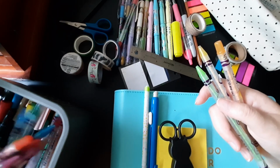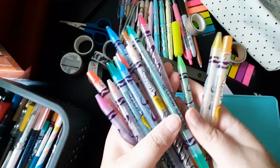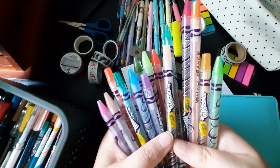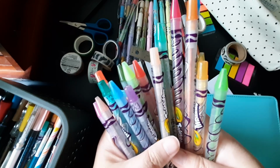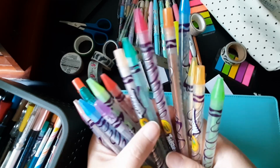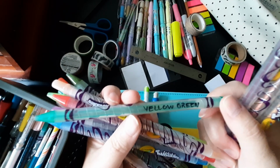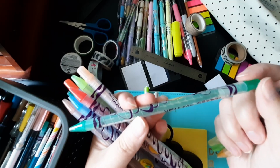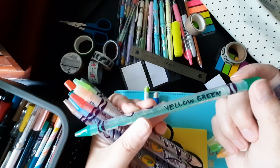So I tried these Twistables from Crayola. I can't recommend them. They aren't fabulous. The color payoff isn't great. The individual colors are not labeled, which is why you'll see I wrote the color on them with a Sharpie. And often the color that comes out is not actually a good match for the color of the pencil itself.